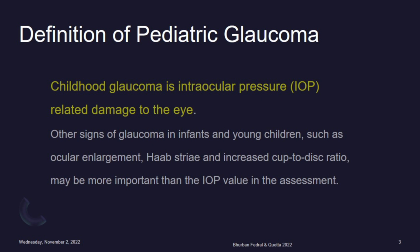We know childhood glaucoma is basically an intraocular pressure related damage. In adult glaucoma, there are so many other mechanisms, but in childhood glaucoma, it's primarily the intraocular pressure. Although intraocular pressure is the main mechanism for damage, for assessment, diagnosis, and prognosis it has much less value, as checking intraocular pressure in pediatric patients is very difficult and is affected by so many factors which may alter the results of the measurements. Other signs of glaucoma in infants and young children, which are ocular enlargement, Haab's striae, and cup to disc ratio, become much more important in this regard.